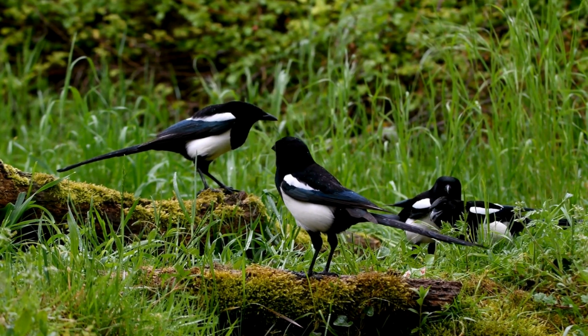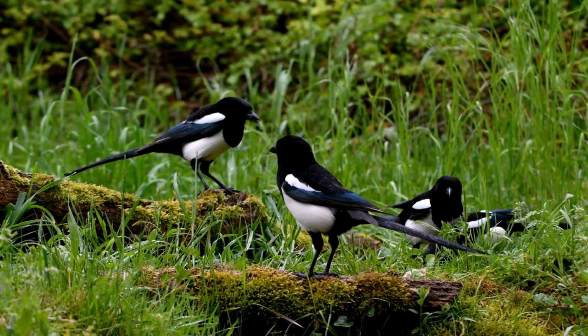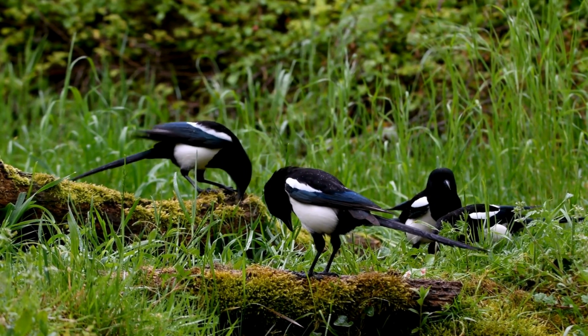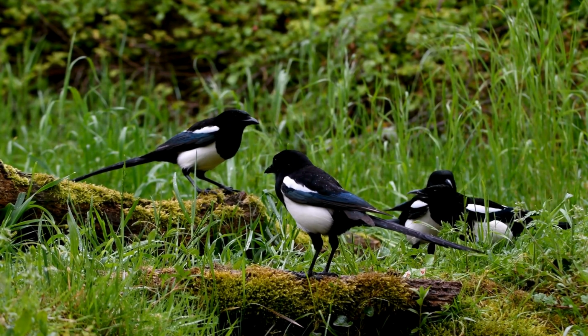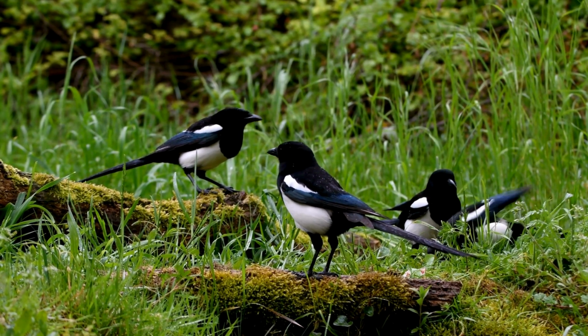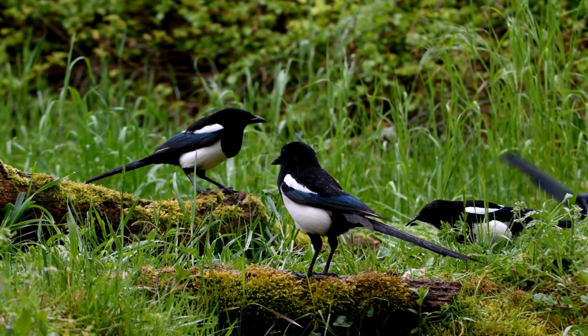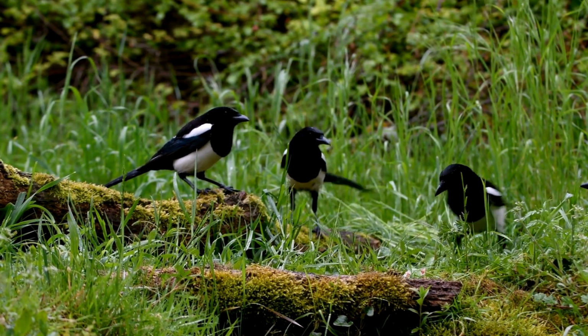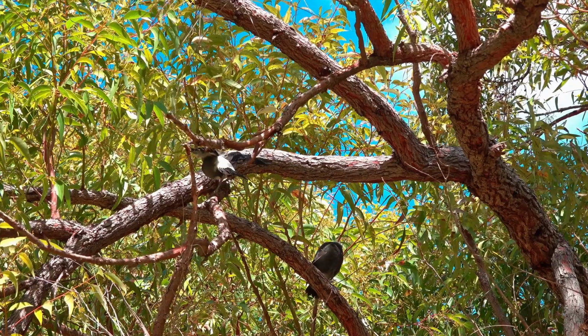feeding. What do magpies eat? These intelligent black and white birds are some of the most adaptable feeders in the bird world, and their diet might surprise you. Whether you've spotted magpies in your garden or you're curious about attracting them to your bird feeders, this complete guide will reveal everything you need to know about magpie feeding habits.